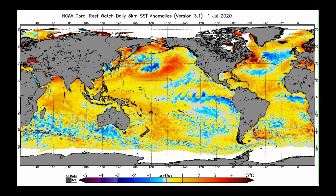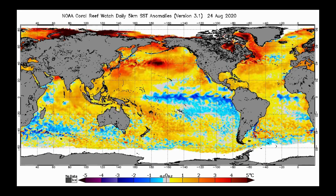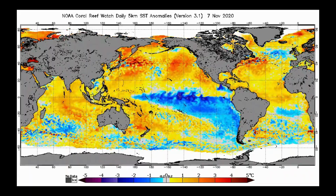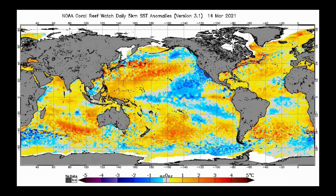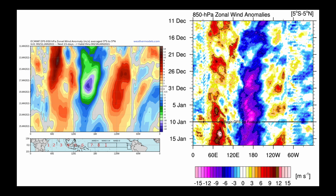So the animation, again, begins last July and plays out through late summer and then into October, November, December. It reaches probably a peak in mid-January, and then here's where we currently stand. Why I'm so concerned about this is I want to know what's going on over here. I think what's happening just off the west coast of South America is influencing the strength of the monsoon as it goes toward the end of the monsoon season. So with that as a backdrop, let's rewind the clock back to mid-January, January 11th through the 26th.